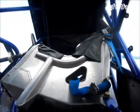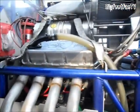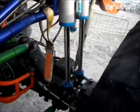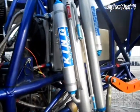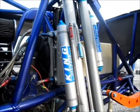There's his seat. There's the engine. Hard on the engine. King shocks. Not like Adam Anderson's Gravedigger Legend setup, but kind of like the one you see on Mike Vaters' Black Stallion. Kind of like that setup.